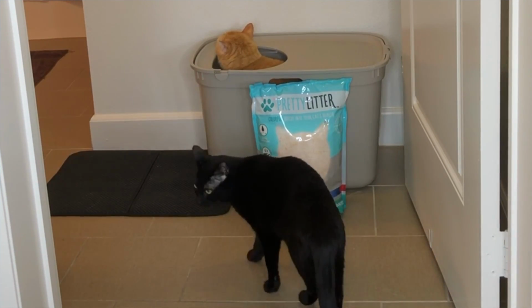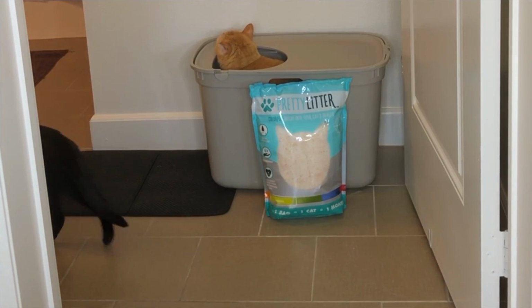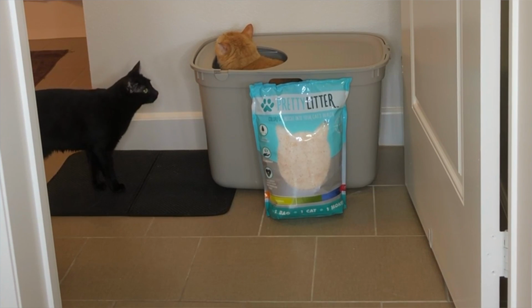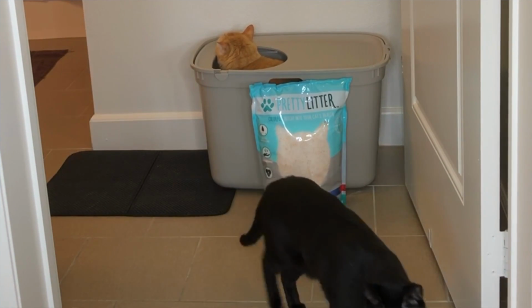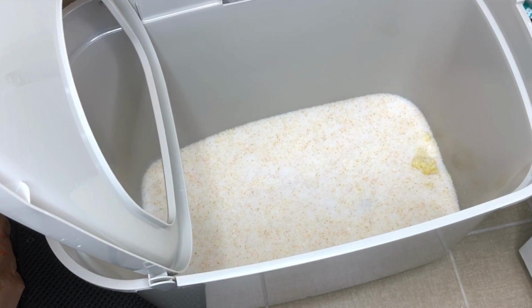The key with Pretty Litter, if you have more than one cat, is you really do have to be able to pop in and see as soon as the cat leaves the box and determine whose is whose, unless you have very well-trained cats. I do not, and they use different boxes. On the Pretty Litter website, they will give you all of the colors that it can change to and what that may possibly mean for your cat. Mine was perfectly normal for both of my cats.